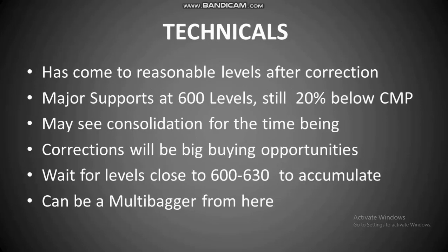In terms of technicals, it has come to reasonable levels after a correction. So it went up very sharply to 3x, and now it has come to very reasonable levels. Major supports are at 600 levels or so, still 20% below current market price. It is around 760, 770 at the moment, around 800 rupees.